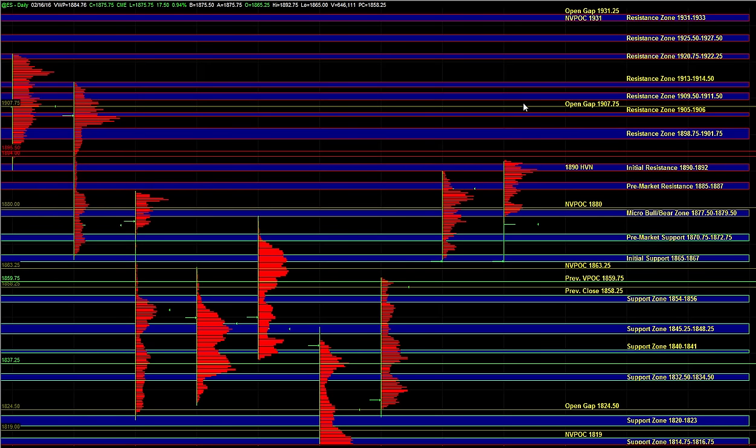So we saw in Sunday's Globex session and Monday's shortened ES session that ES tested the 1890 high volume node and pretty much rejected and failed at that level. And from that point on, the market has been balancing in a range and really just consolidating the big gap up that we saw in the overnight session.